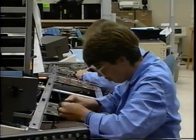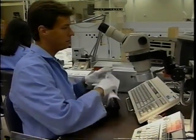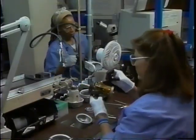Those who actually handle the components are formally trained, certified, and must attend an annual review of the ESD Control Manual. People who handle our most static-sensitive products, also known as Class 0 items, must go through an even more in-depth training and certification process. These steps will eliminate the ESD threat and help ensure that our products are always of the highest quality.